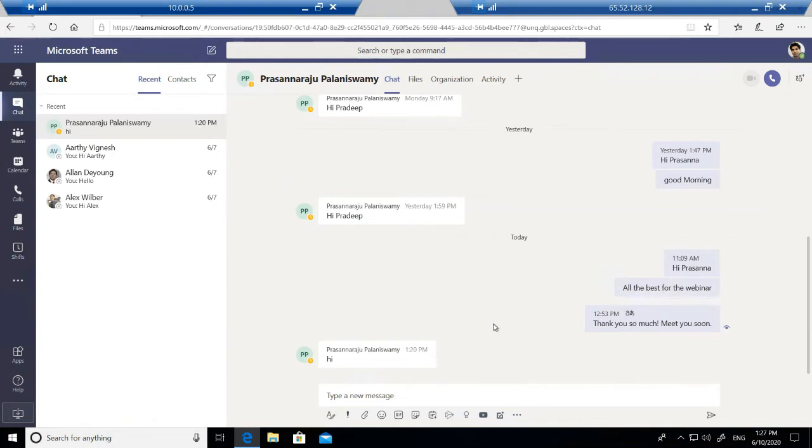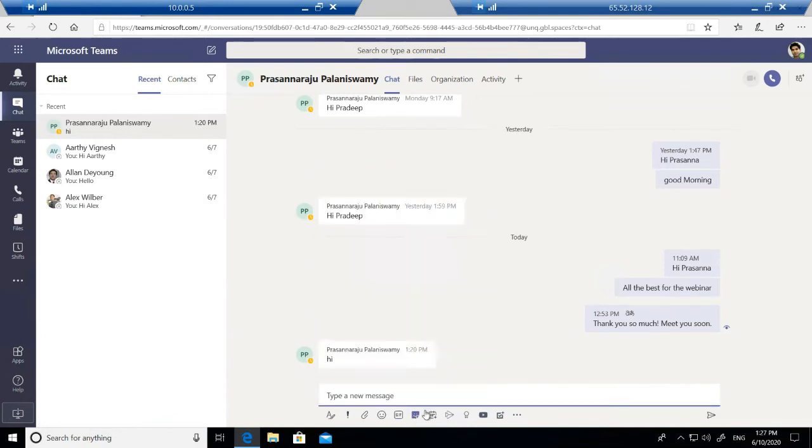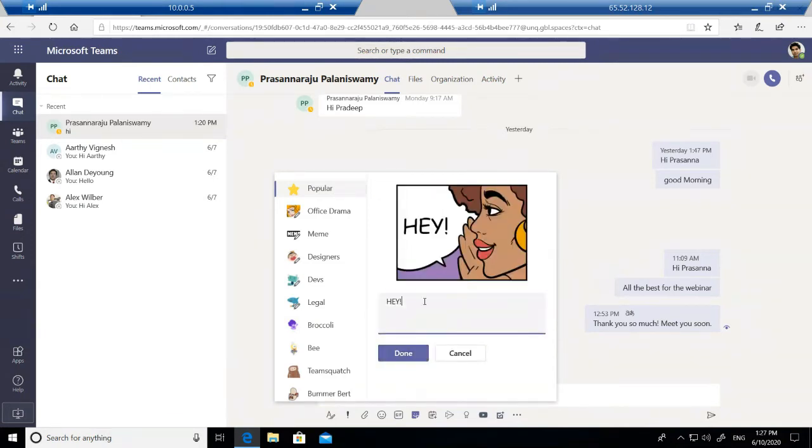Another fun thing which I love about Teams and personally use a lot is making your work a little bit more fun. You can use GIFs in your chats, and you can also use stickers. These stickers are like memes. You can even edit these memes based on a scenario, and you can have real fun at work.